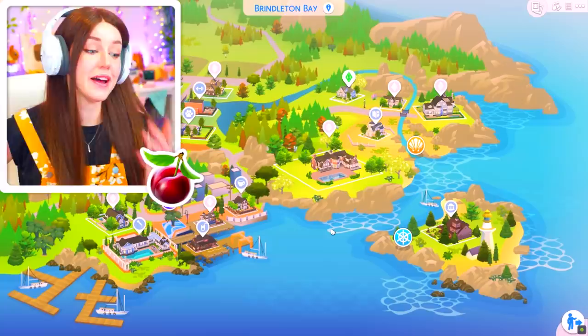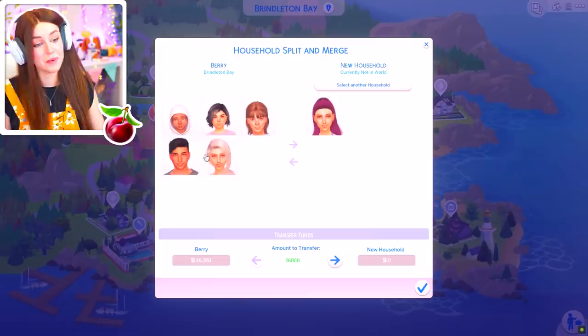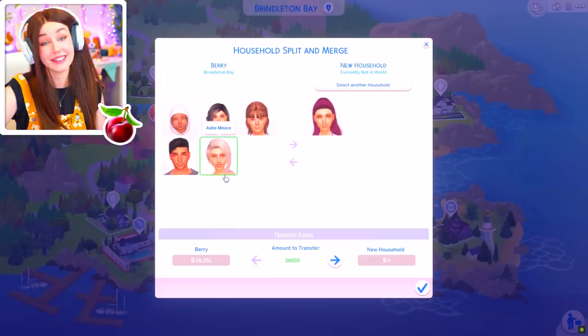It's sad, but it's also a big part of growing up, isn't it? It's a big part of being an adult is moving out on your own. So new household for Lila, and we'll give you £26,000. It shouldn't be an issue because these guys earn a lot of money. Ash actually has work today, so they'll have £3,000 in like 6 hours anyway, but she will miss her family a lot.